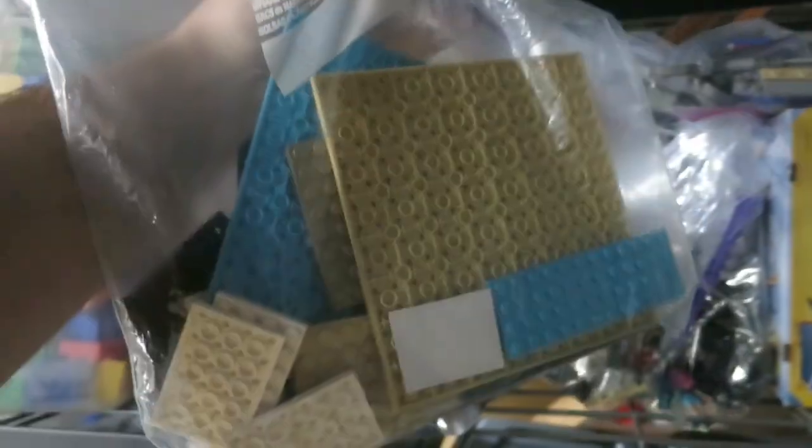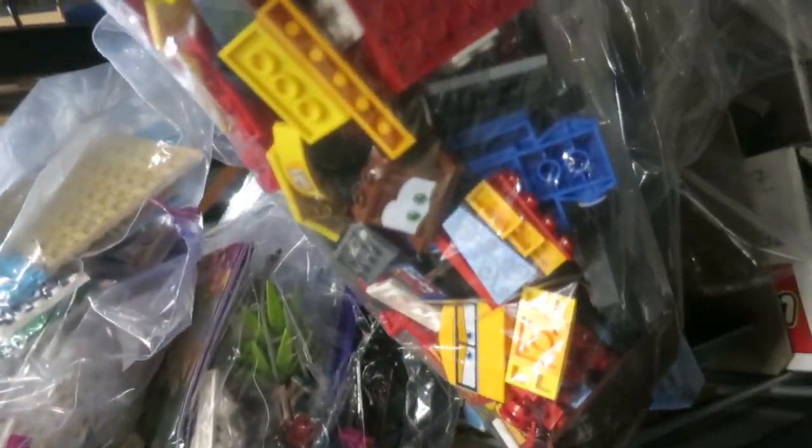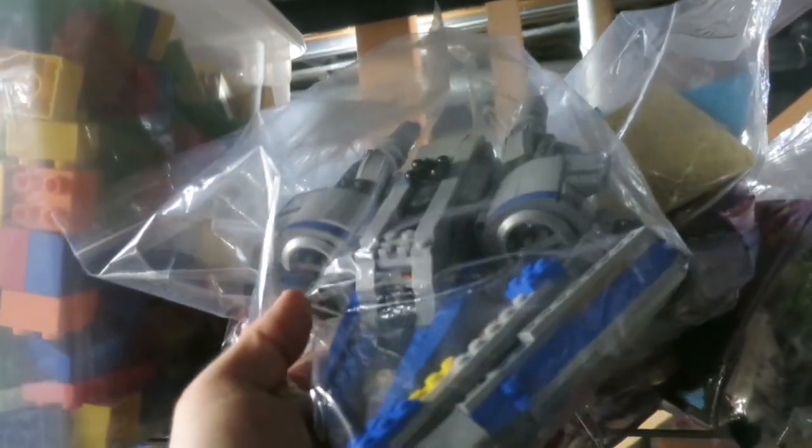Let's look at it. Okay, well here's a couple things. Here's some plate sag pulled out of there. This is all Cars stuff. It's like a big semi. That was there, and a bunch of printed Cars stuff in here. This special edition set, 2015, which I think is a promo. That's pretty much all there. And then I'm not sure which Star Wars ship this is yet, but I will find out eventually.